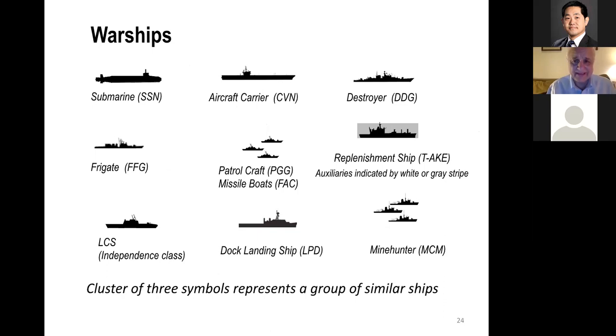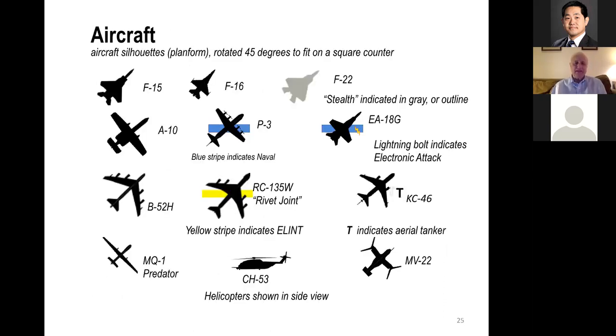Warships, I like to represent with silhouettes. A cluster of 3 symbols representing a group of similar ships. Aircraft, I use the top-down or plan form drawing. If something is low observable, I'll indicate that by putting the silhouette in gray or an outline. The exception is helicopters, because helicopters are much easier to recognize viewed from the side rather than from above. The exception being the wonderful MV-22 Osprey, which is more like an aircraft than a helicopter. So I represent that with a top-down view.